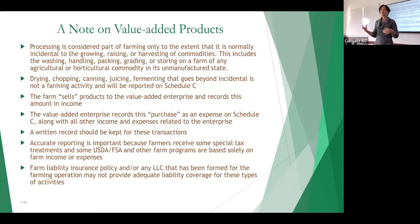So you're going to have a Schedule C, which looks very similar to the Schedule F, but has broader categories because it's for all businesses. You're going to end up with a net profit or loss on your Schedule C, and a net profit or loss on your Schedule F, and both of those are going to go on the 1040. So again, your bottom number is going to be the same, but if you do get audited, it'll be better to have the forms filled out correctly.